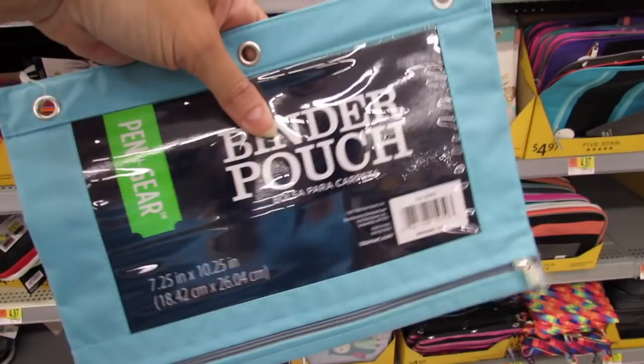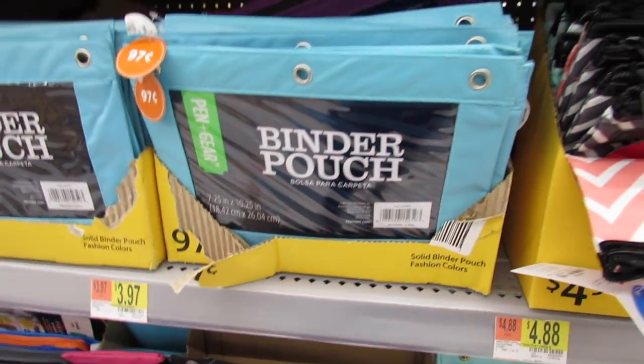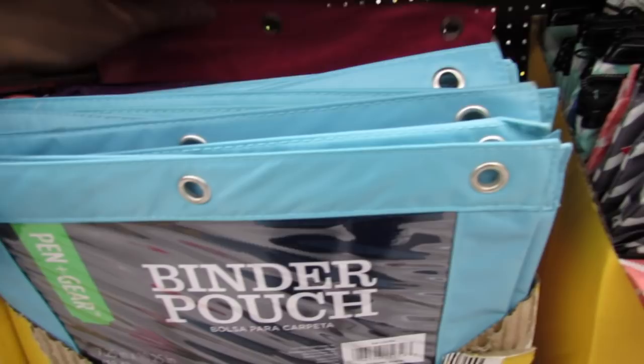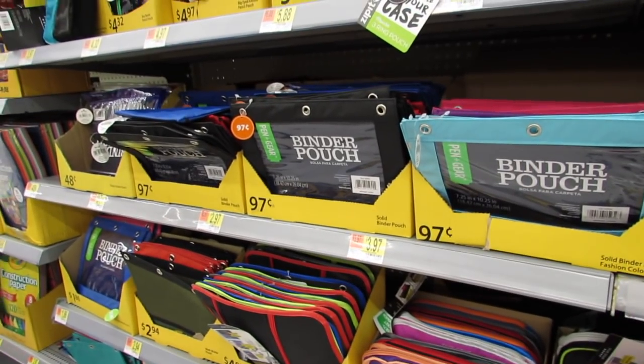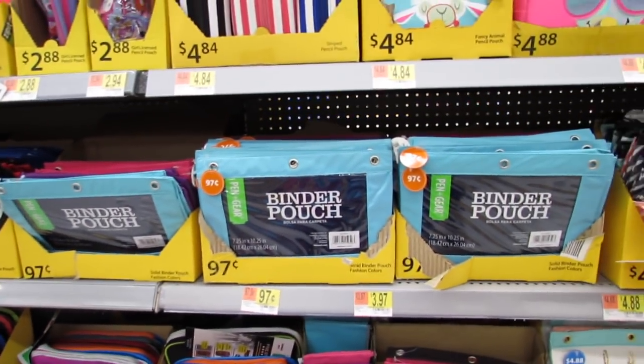I think this would probably last, and I felt some for a dollar or under, and I'd say pass on them, but these feel halfway decent, even though they're really lightweight. They also have the pink one here in the back. Yeah, these are pretty nice, and they have some duplicates. So all in all, it's red, blue, light blue, purple, pink, and black.